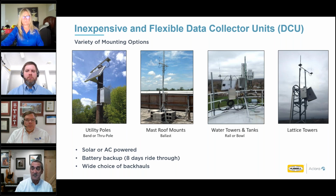They can be solar or AC powered. You don't necessarily have to have line power there. They include an onboard battery. Because it's small and not a lot of power, we often get 8-day ride through in case of a power outage. For example, if it's an AC powered DCU, we can get 8 days out of that backup battery. And there are a wide choice of backhauls, cellular, fiber, Wi-Fi, whatever the case might be.